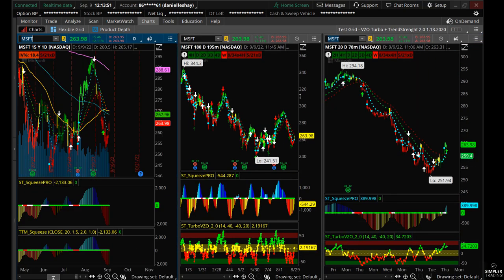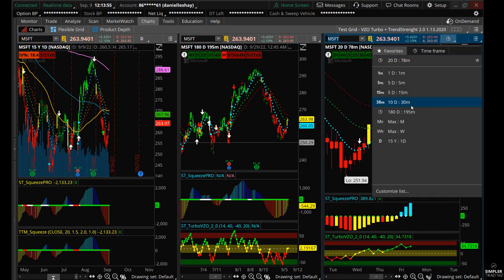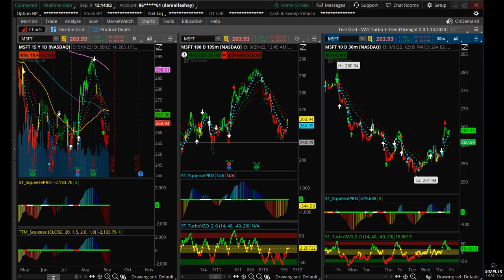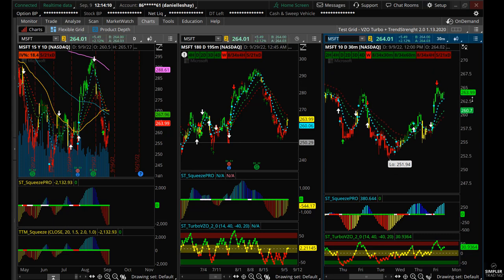However, if you like to trade lower time frames, you can absolutely go down to a 15-minute chart, 30-minute chart, anything like that, and you can look for that same signal on any of these time frames. The difference is going to be how long it lasts. So the squeeze is usually going to last about 8 to 10 bars on average.